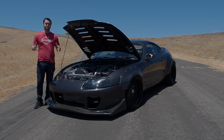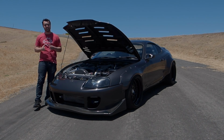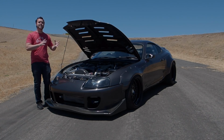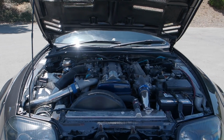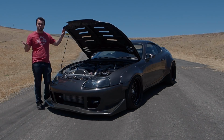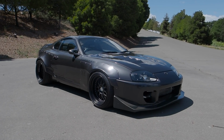The A80 Supra came with two different engine options. There was a naturally aspirated inline-six dubbed the 2JZ-GE and a twin turbocharged variant, the 2JZ-GTE. T for turbocharged. Now in Japan, because of a gentleman's agreement, the 2JZ-GTE only made 276 horsepower, but in the United States, it made 320 horsepower and 315 pound-feet of torque. Truly impressive numbers for the time.